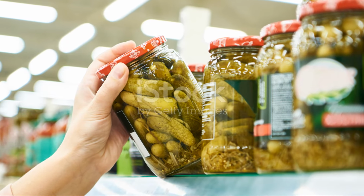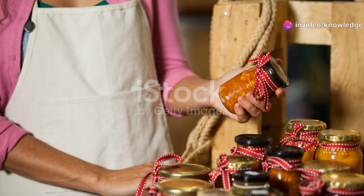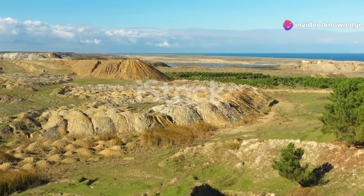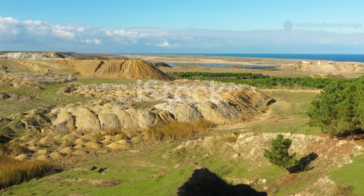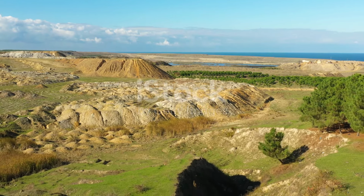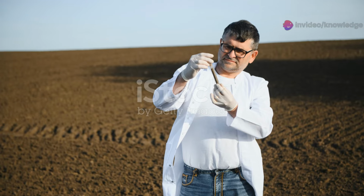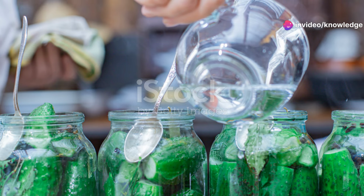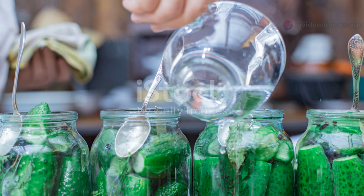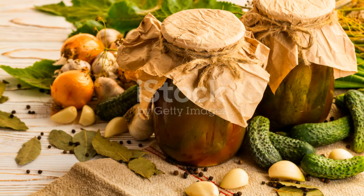From the field to your table, each pickle carries the story of its journey, a journey of care, dedication, and tradition. As the sun sets over the emerald fields, we are reminded of the beauty and bounty of nature and the hard work that brings it to our tables. The farmers, with a sense of pride and accomplishment, look over their fields, knowing that their efforts have borne fruit. And so, the humble cucumber, through a journey of transformation, becomes a beloved part of our meals, a testament to the wonders of agriculture and human ingenuity.